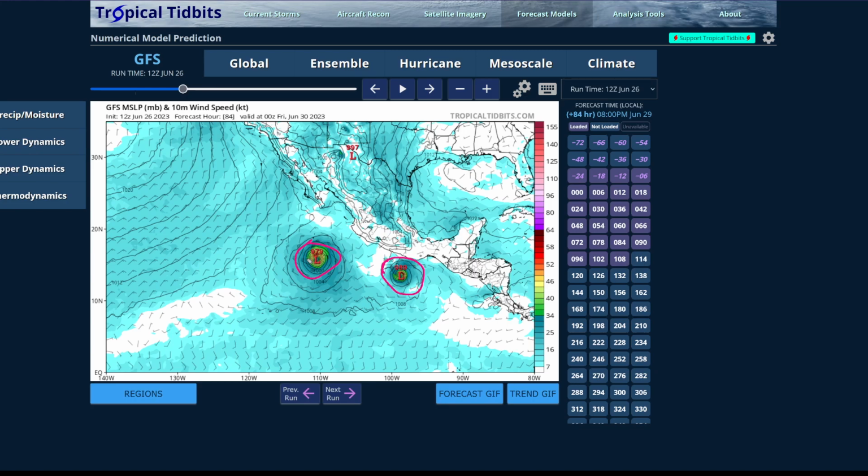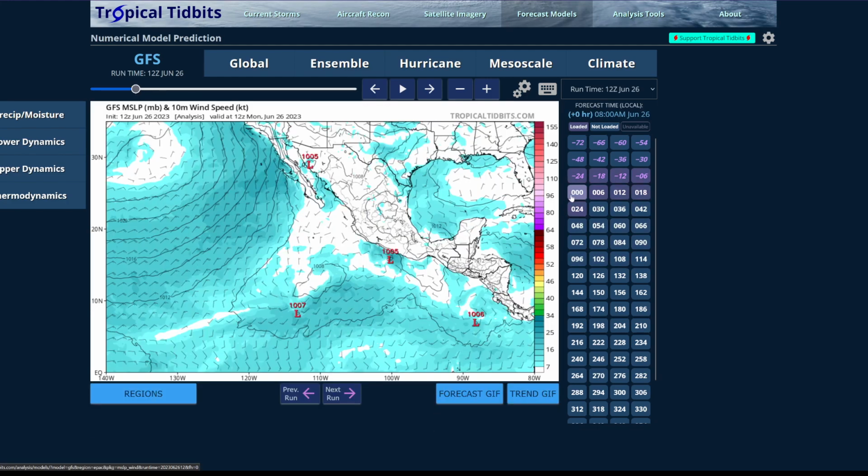So in that sense, we could see some intensification possibly to hurricane status. But again, this system is going to remain out to sea. And really for land impacts, we're going to be watching the second system east of 91E.